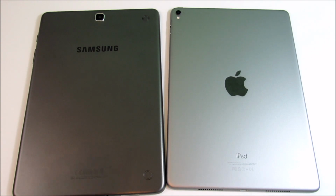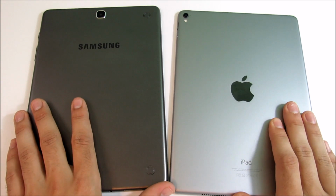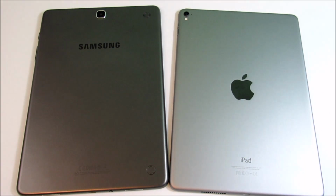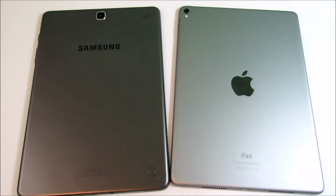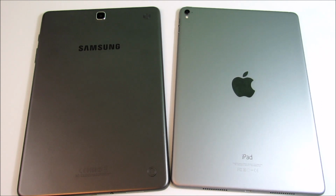And I know a lot of people are probably thinking, why didn't you just take the Samsung S line and compare it to the iPad? Well, this is the one I have on deck right now, so I'm gonna do that. But the reason I'm doing this video anyway is because sometimes people cross-shop a mid-range price tablet and a more expensive tablet, believe it or not.